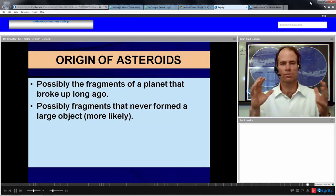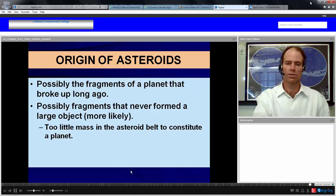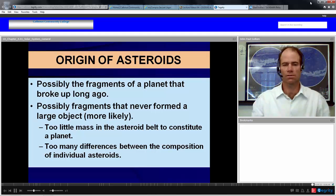So one way to visualize it is that planets form themselves in their neighborhood, but where the asteroid belt is, that didn't happen, and so no planet was formed there, and all the material was just left there. There is too little mass in the asteroid belt to constitute a planet, so this last theory is probably the better one, that all this material was left there and never quite formed a planet. And as you look at asteroids, particular asteroids are of far different composition from each other, so it supports the idea that these pieces never had a chance to coagulate into a planet and hence have no common composition.